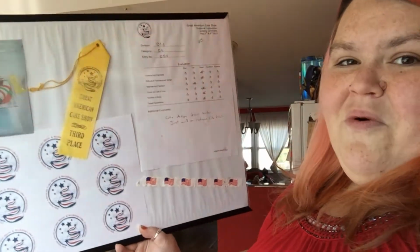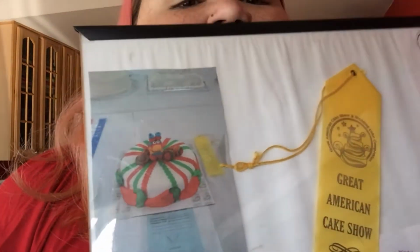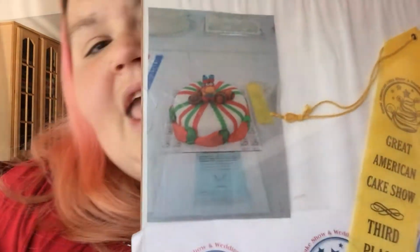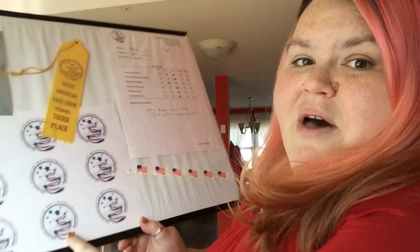So this is my award. I placed 3rd place for this little cake. Let me see if I can show you up here. I entered a cake. There's like a glare. There's my little cake. I won 3rd place, and I did the Great American Cake Show. This was May 5th and 6th, 2012. This is how long ago it was. This was the logo of the show.